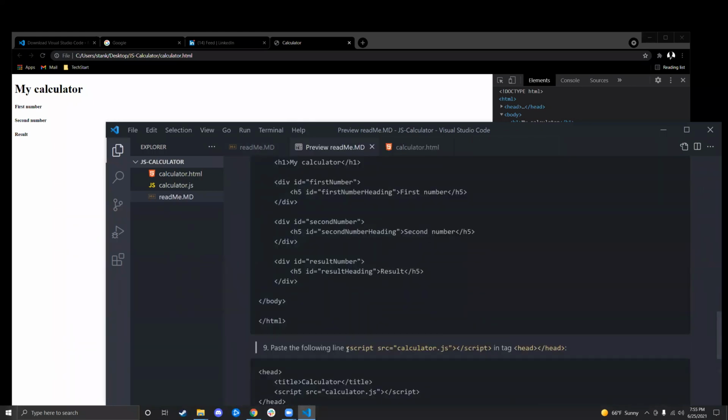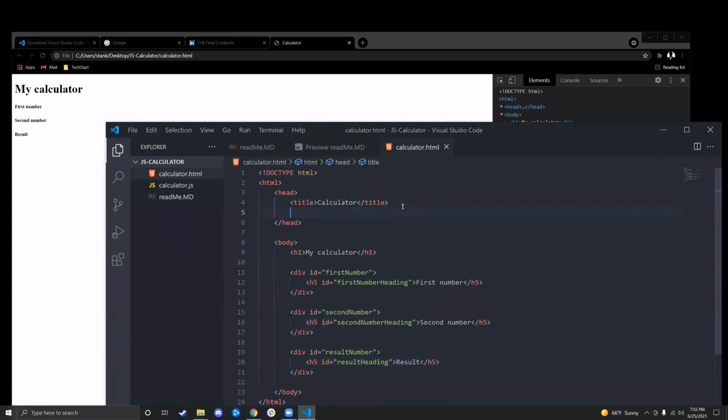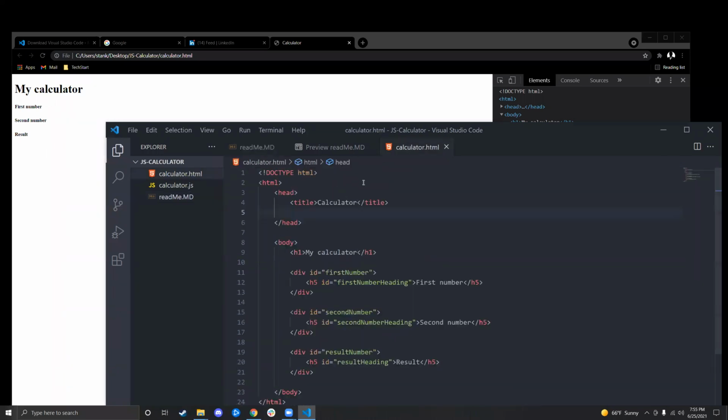Paste the following code, script. Okay, I'm going to copy this and then put it in the head tag. Put it right here. So script, blah, blah, blah. I should copy this and put it into my head tag.